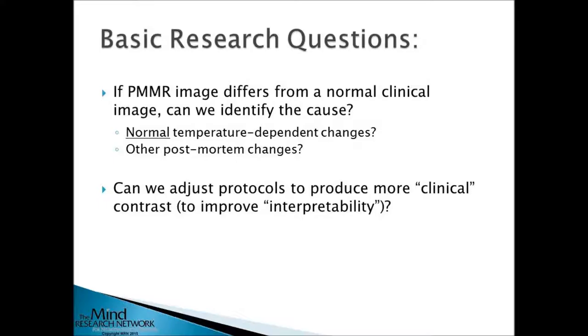Okay. But I'm going to focus mostly today on some of the results of our first grant, which was to address much more basic questions. So these include, if a postmortem MR image differs from a normal clinical image, can we identify the cause?